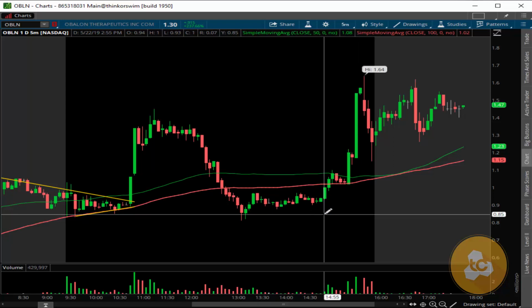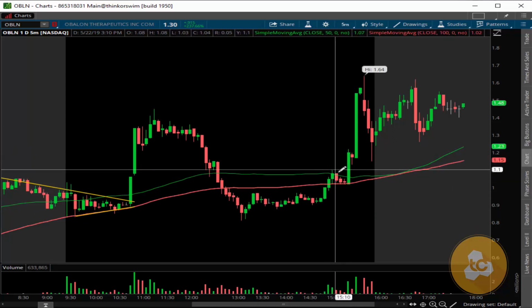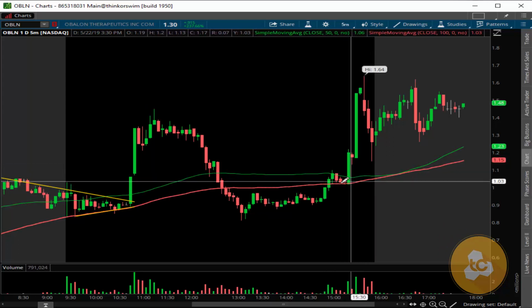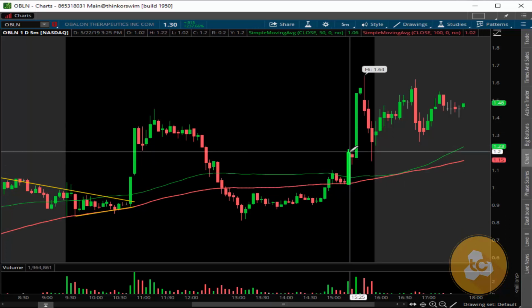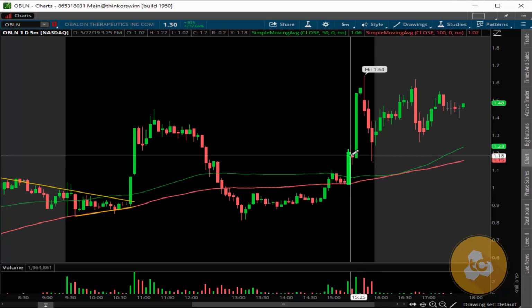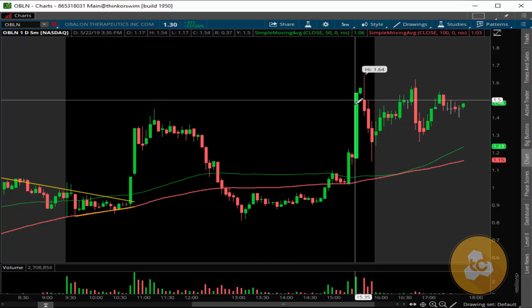And right here, it had some surge pricing, pulled back here in a nice flag, found support right at the 100 period moving average, popped up, and then it had a pullback here on the 2-minute. You can see a flagging around there. Then it surged up, a very nice pop, and it was halted at 1.57 right at this candle here.